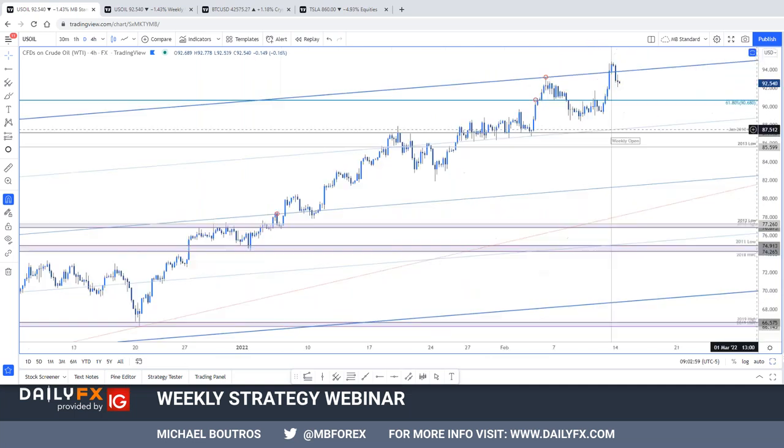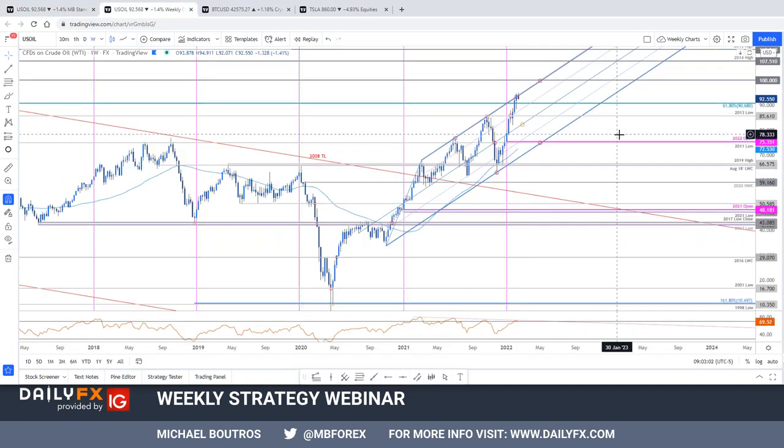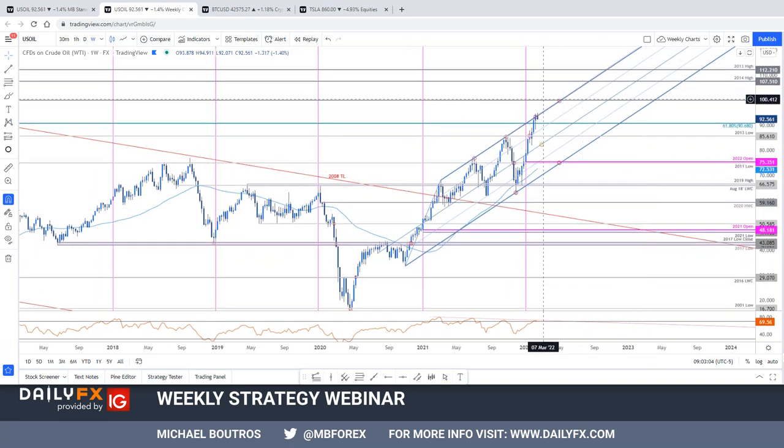I got to go back to the weekly charts. There's really not much. You're looking for 100, period, plain and simple. But this is the last ditch resistance.